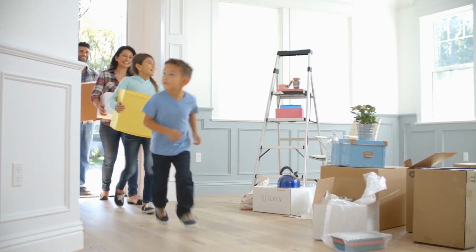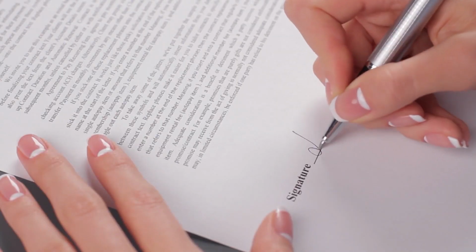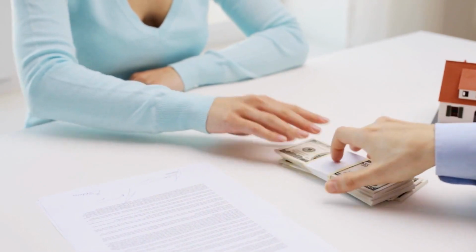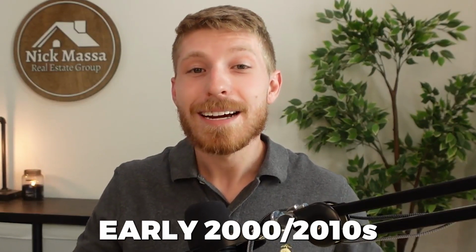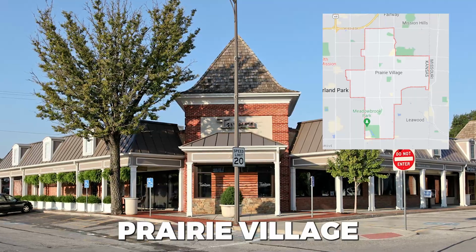Now, in Kansas City, it's no small secret that a large source of demand for housing comes from first-time home buyers, right? People who want to live in a home for the foreseeable future without having to worry about signing a lease every 12 months or their rent getting jacked up year over year over year. And over the last 2 decades, maybe in the early 2010s and the early 2000s, the prime destination for that group of homebuyers would have been Prairie Village.